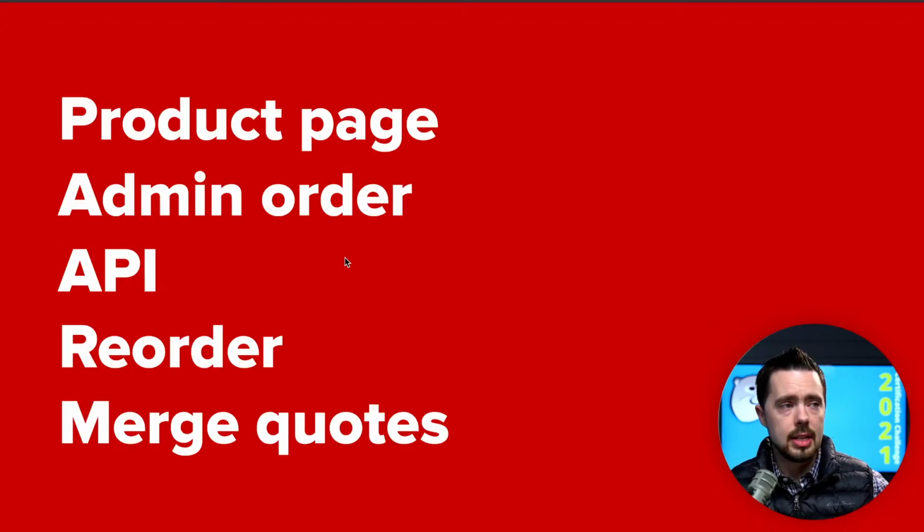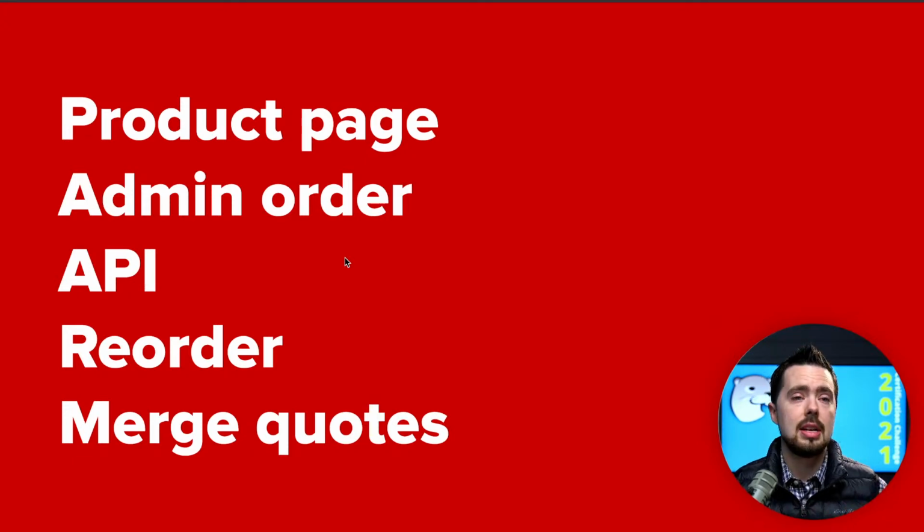And I wrote down this list here. I'll sit on this screen for a second. These are all the places that I'm aware of where products can be added to the cart. And it's really easy to miss this, super easy to miss. We can think of, well, we just add the product to the cart on the product page and on the admin or order page. Yeah, that works. But that's not all. We have the API, we have reorder and merge quotes as well.